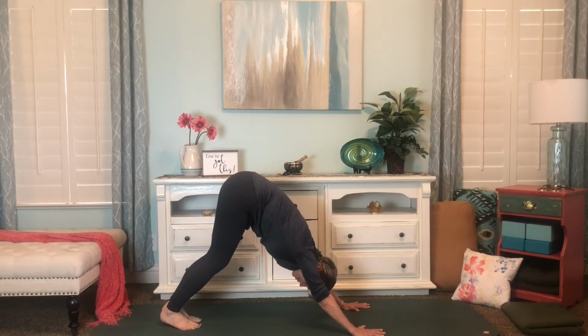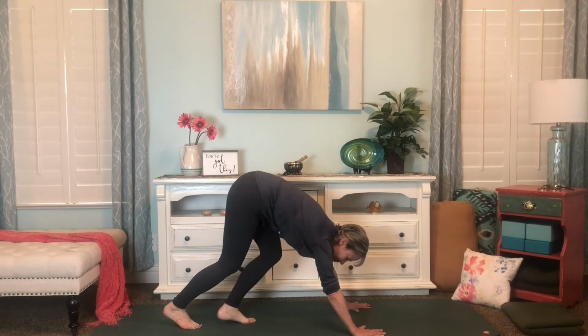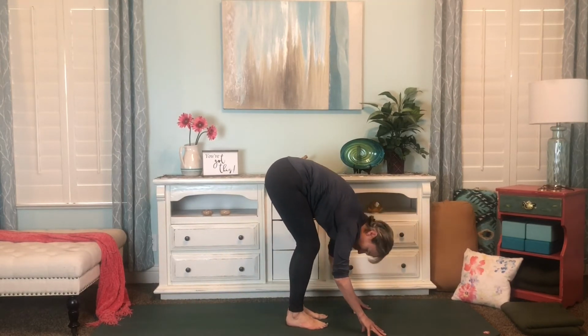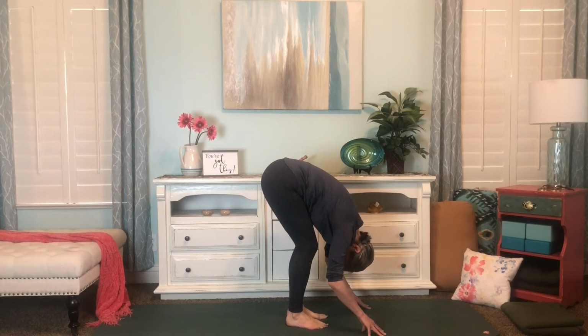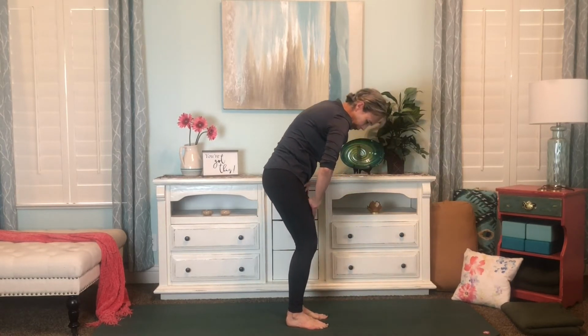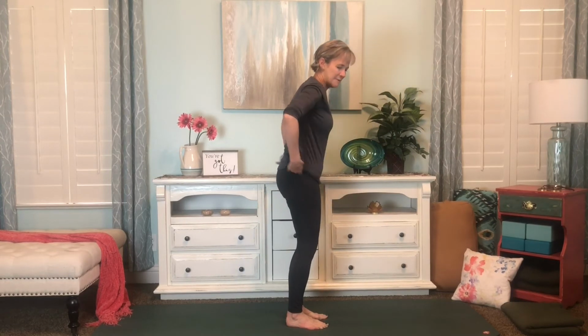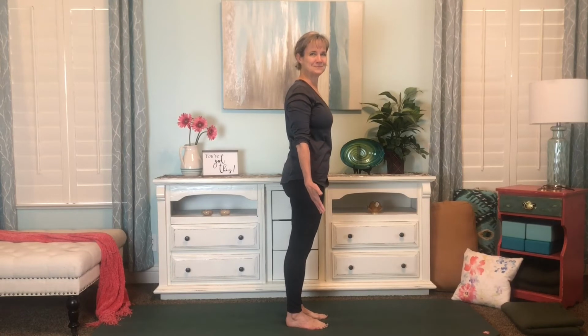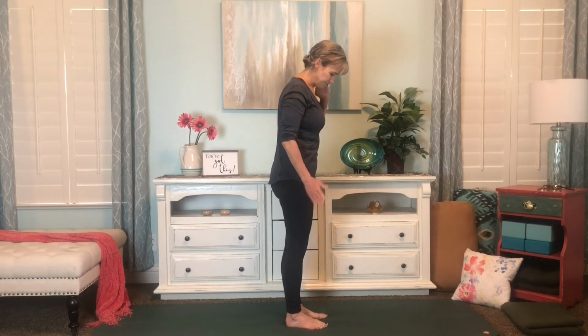And then very slowly start to walk your hands up towards your fingers, bend your knees generously, and come into a forward fold. Walk your hands up the front of your body as you round through your spine. Roll up one vertebra at a time and come all the way up to standing into our mountain pose. All right, hands on your pelvis.